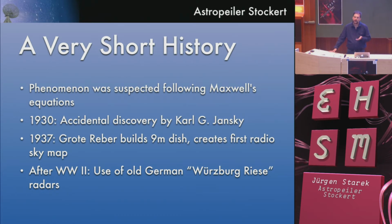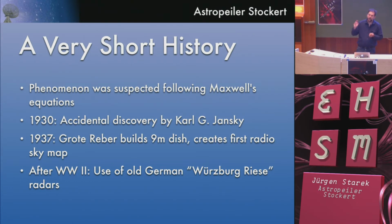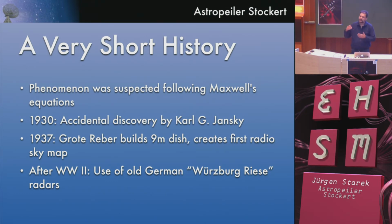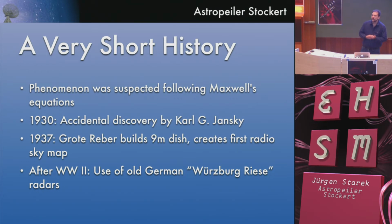a transatlantic radio link. And he noticed a disturbance that came at almost the same time every day, only 4 minutes shifted. And if something comes up every day in 23-hour, 56-minute increments, you might think, hey, that's essentially galactic time, right? Or sidereal time. So in the end, it turned out what he measured was the core of the Milky Way.